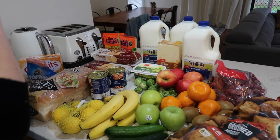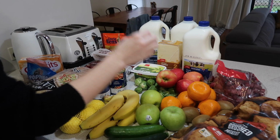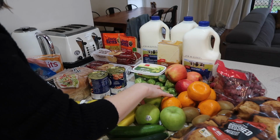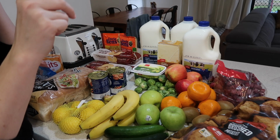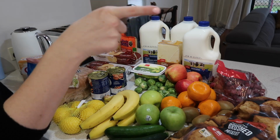I've got frozen broccoli and frozen cauliflower in the freezer, so I'm going to use those this week. Red apples were on sale. The pink lady ones were, so I grabbed those for the kids. My husband prefers the green ones, and that's fine. I only got him 3 though, because we do have some left over from last week, and I do have an avocado I'm going to have for lunch today that is sitting there on my fruit bowl.